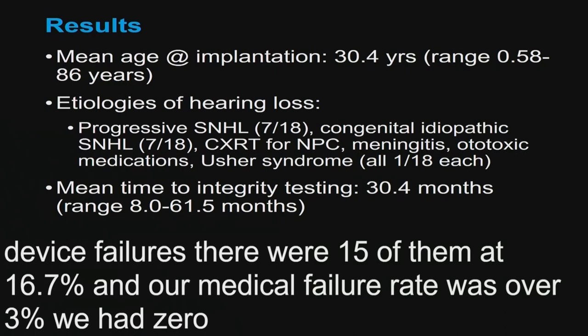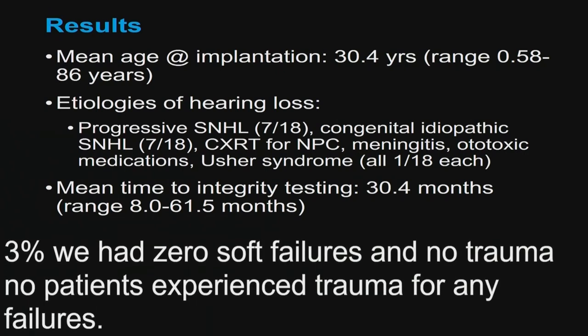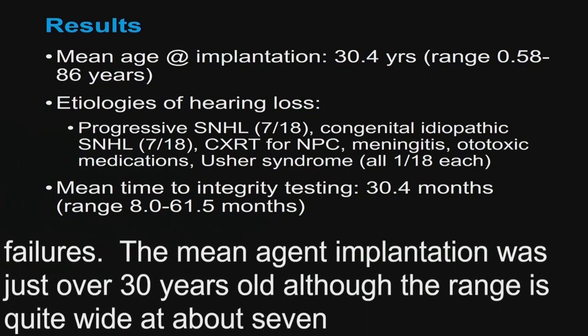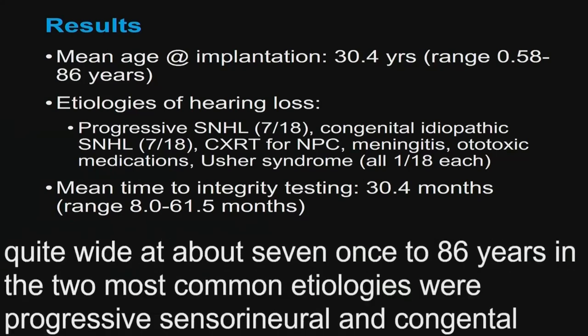The mean age at implantation was just over 30 years old, although the range was quite wide at about 7 months to 86 years. The two most common etiologies of hearing loss were progressive sensory neural and congenital idiopathic sensory neural hearing loss, and the mean time to integrity testing was about 2.5 years or 30 months, although the range was between 8 and 61 months.